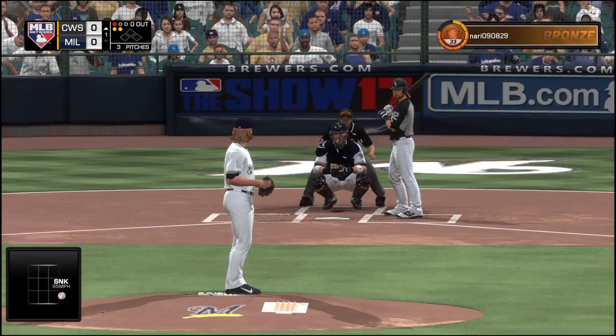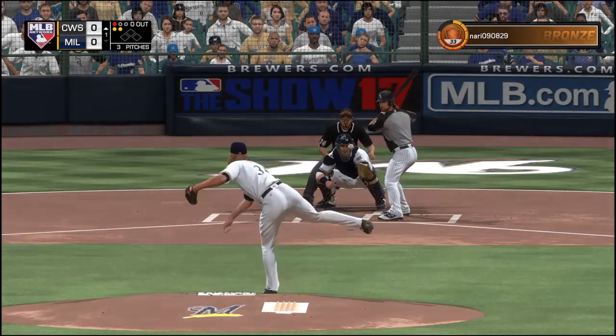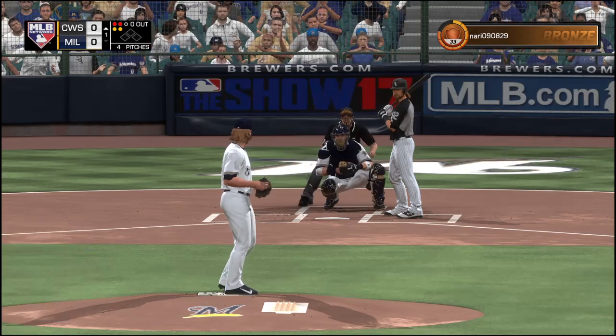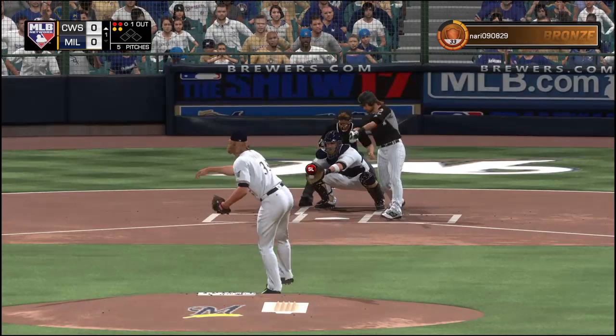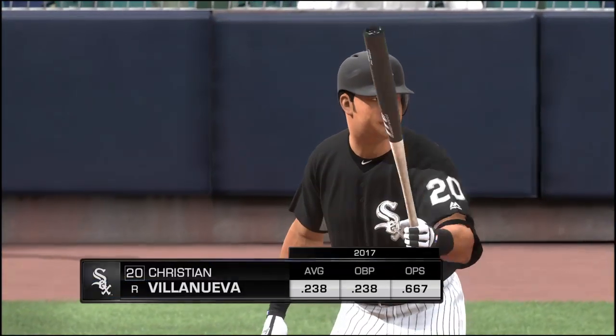Well, that is a good pitch. A sinker down with that kind of movement, it is really hard to hit. No wonder he swung and missed. To 2 balls and 2 strikes now. And a good pitch there as this is swung on and missed for the first out of the ball game.